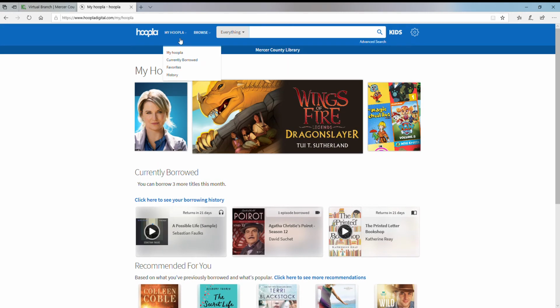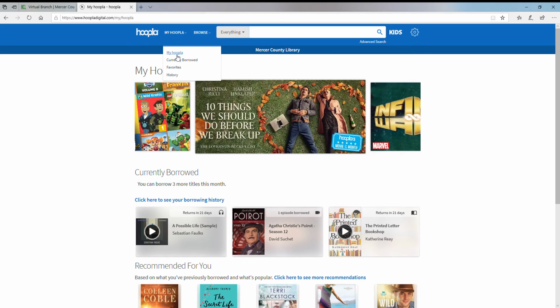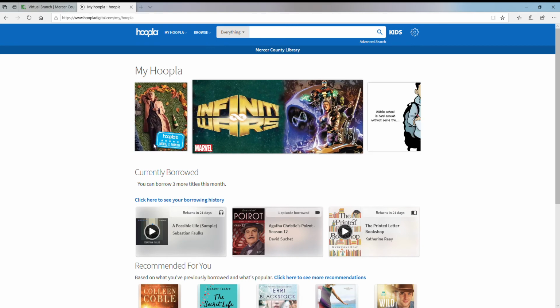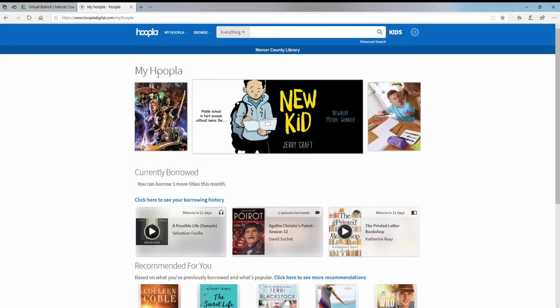Okay, so first, finding an item. Also, I'm sorry, under My Hoopla, it will also bring you back to some of these areas. So you can look at your currently borrowed items, which is here, as well as your favorites, so if you've marked anything as a favorite, and also your borrowing history.